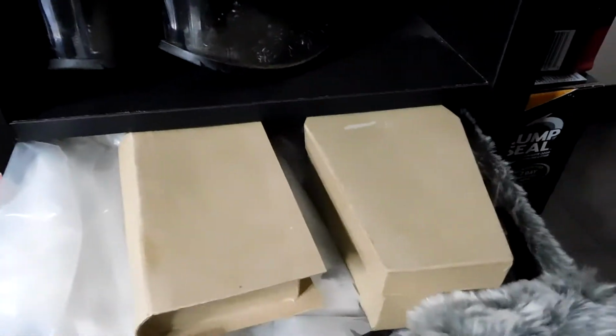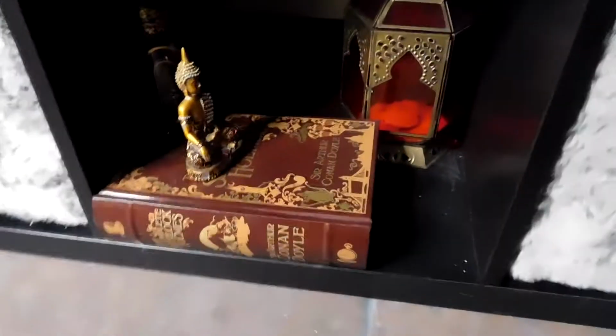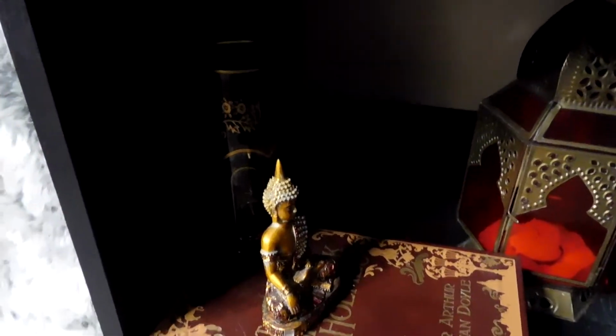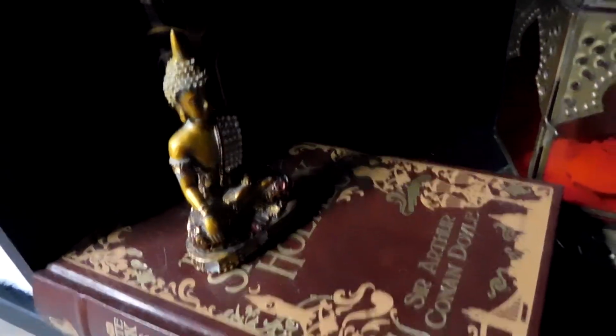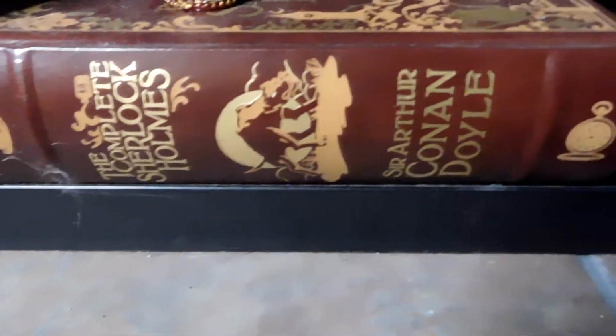Down below is where I keep all of my DIY stuff that I don't really know where to put, so I just keep it in that little gray bin. Then to the left of that, I have this little lantern from World Market. And then I have a glass that's also from World Market. That was from Morocco, I think. And then a Sherlock book. I just thought the brown matched with all the red theme going on in this little bay.